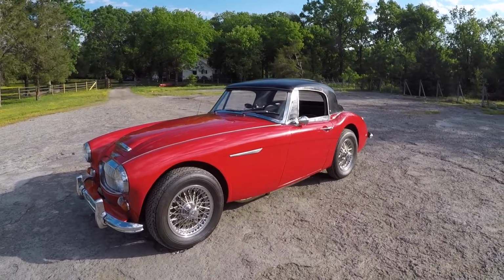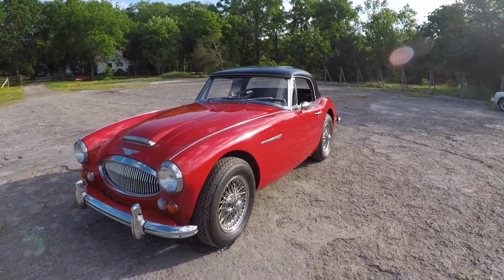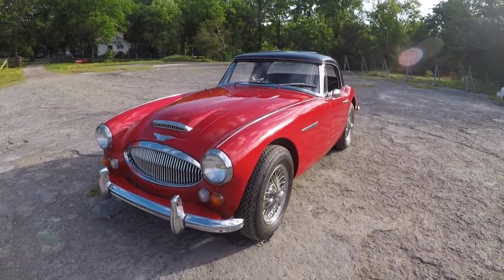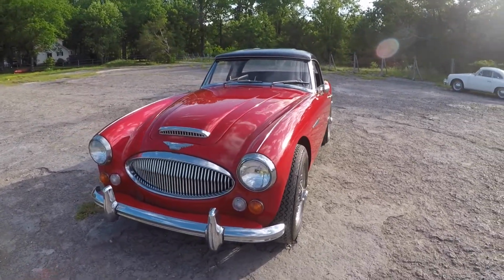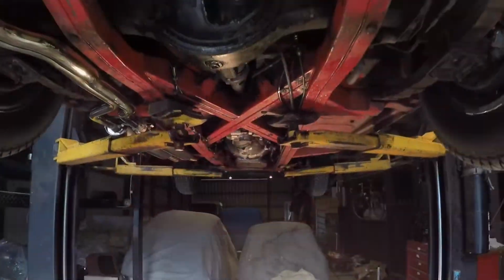original car. They're only original once, as they say, from the factory. And this car feels like it. It's so tight when you drive it. One owner, original Healey 3000.